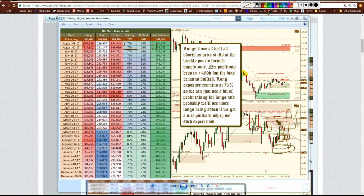We have the oil. Some longs were closed for profits as we reacted from this weekly area of supply. And so shorts also got closed off. Long exposure remains at a bullish 76%. Net position slightly dropped due to the longs being closed off. So the trend line hasn't broken yet, and I've already posted that I wouldn't be interested in taking longs until a couple things happen. That trend line gets taken out and this area of supply gets removed.